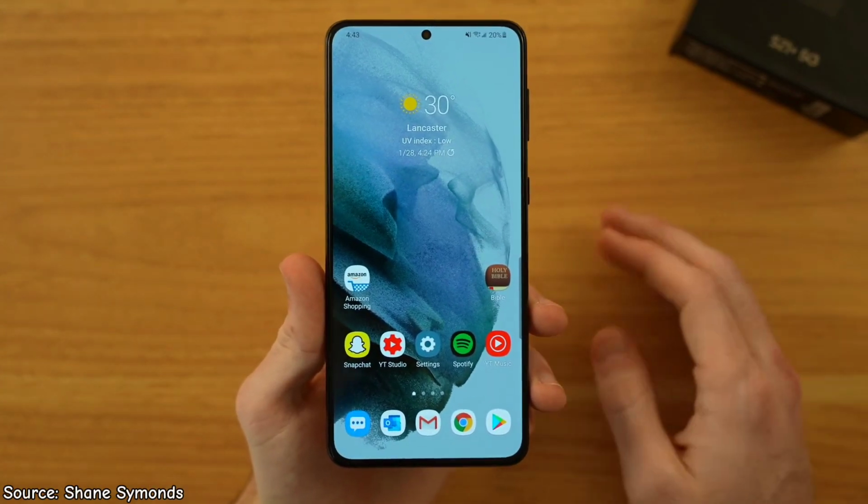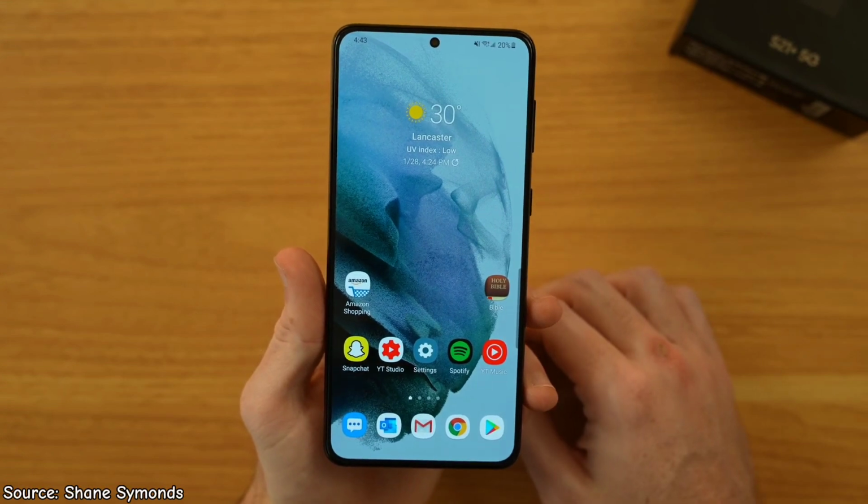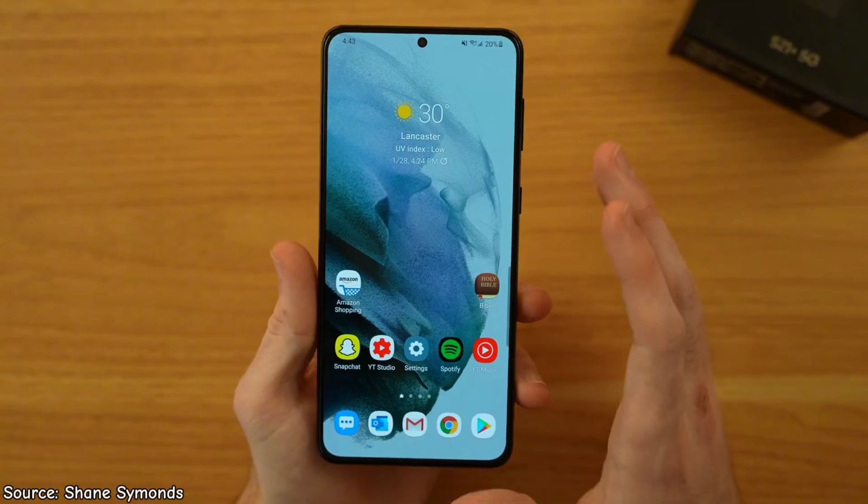In a market where budget phones may struggle to keep up over time, the flagship processors in the Samsung Galaxy S21 Plus make it a reliable choice for those seeking enduring performance.